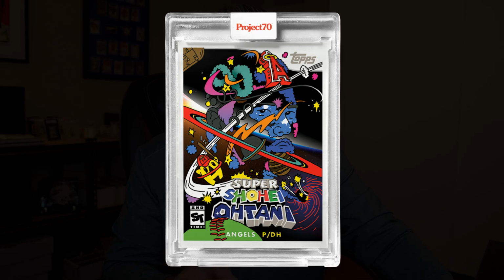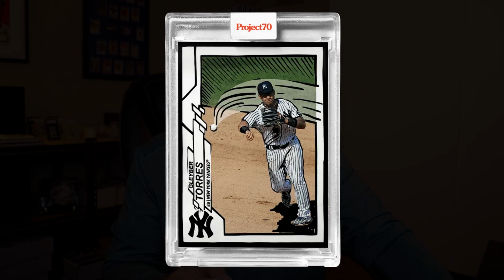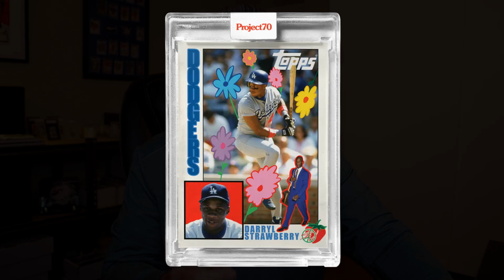8,604. Second up, DeGrom by Sophia Chang, 1,360. And then the bottom 2 cards, Gleyber Torres by Joshua Videz, 697. And then Darryl Strawberry by Sean Weatherspoon, 633. So in total there, that is 11,294 cards sold. But that Urmsy, 8,604, which means 75% of the cards that were purchased on Monday were of Urmsy's Shohei Ohtani.